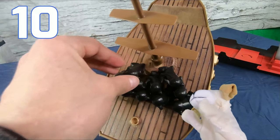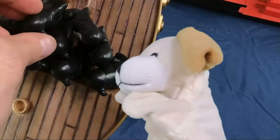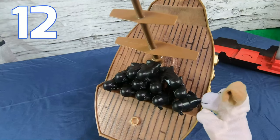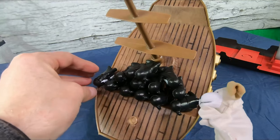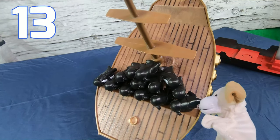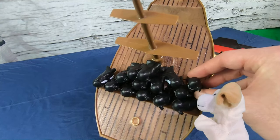Ten! And that is 11! This is going great! Whenever you say that, the penguins fall in the water. 12! You're totally right about that, I should be careful. Ooh, here's a tricky one! 13! Oh, that was dangerous. But it stayed, and now we've got some good room here.